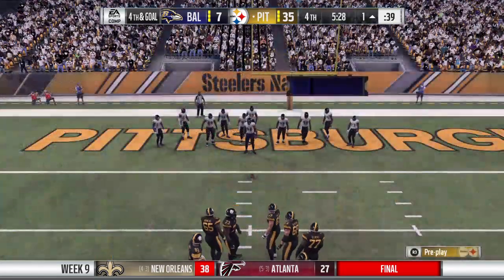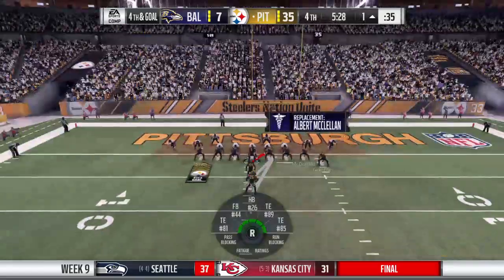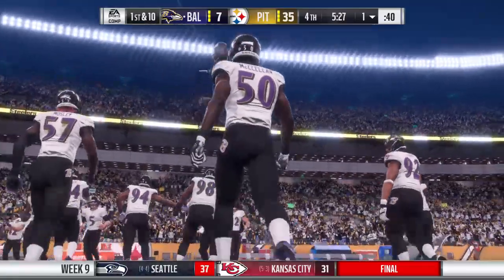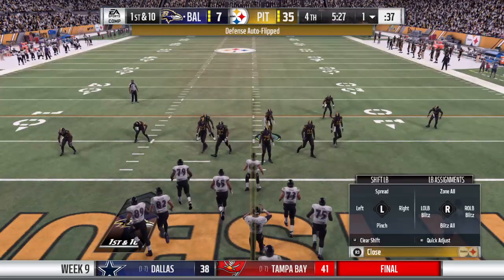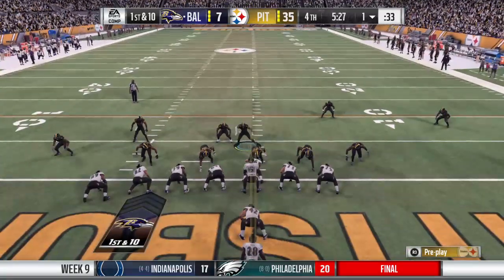I guess not content to get another 3 here late, they'll try to add 6 more as they go on 4th and goal. It's a quarterback sneak. Try to wedge his way in there. No signal. I don't think he got there. He didn't. They try the sneak, but not enough push. He doesn't get in. And the Ravens come up big down at their own goal line.